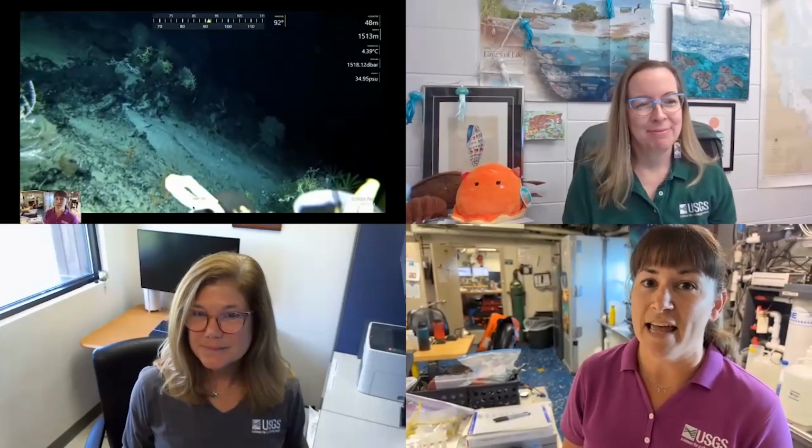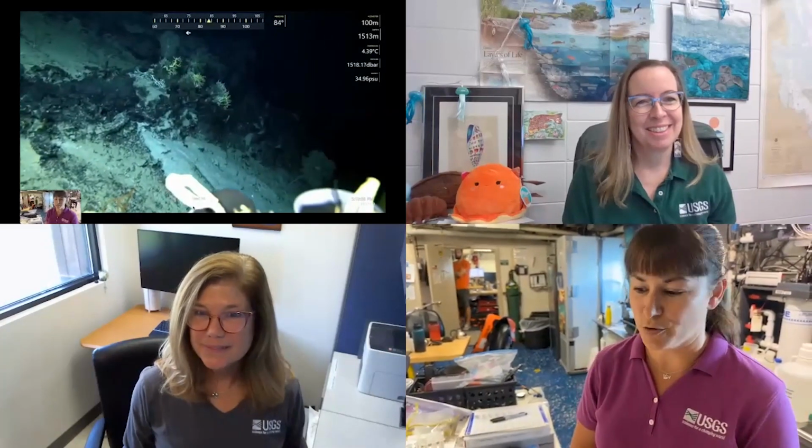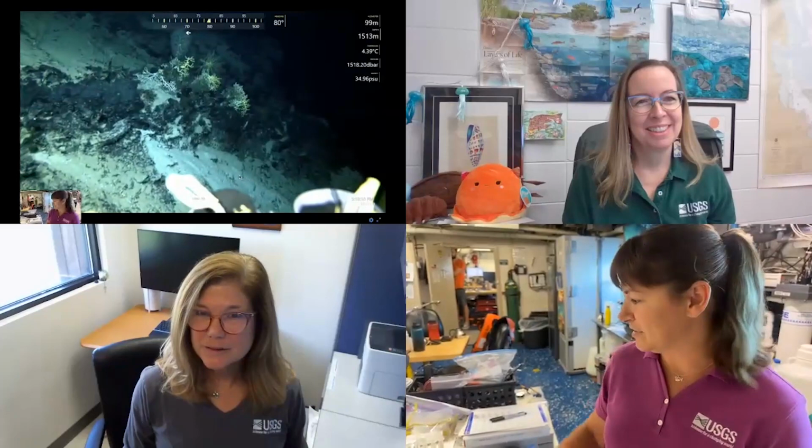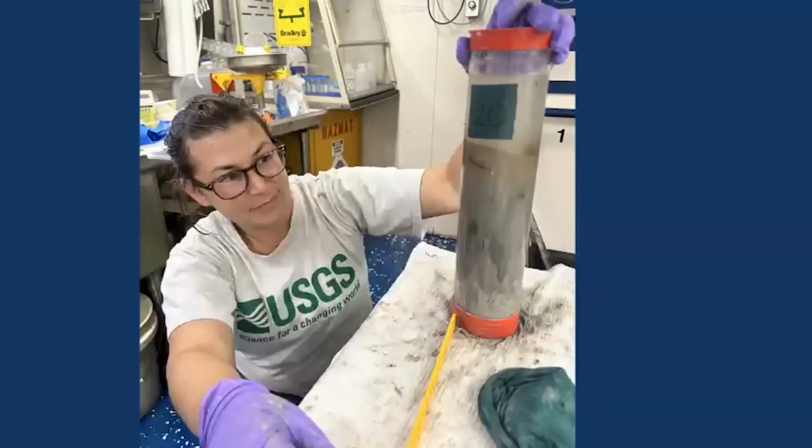We also look at hydrocarbons, metals, grain size, porosity. So there's a lot of different analyses, and you can see the different tubes. And you saw Zach labeling bottles. A single sample is used in a lot of different ways. So we're really trying to maximize how much information we get with each dive.